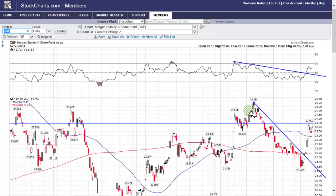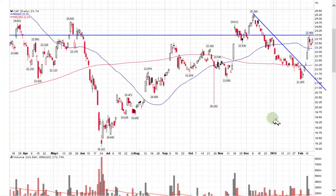We know we have a lot of buyers up here looking to get made whole. Same back here. So I wouldn't be a buyer of CAF early next week. I need to see either a pullback or a breakout, meaning breakout above support and a close above support. And that would make me somewhat more bullish and willing to bet that they'll be able to beat back these sellers.